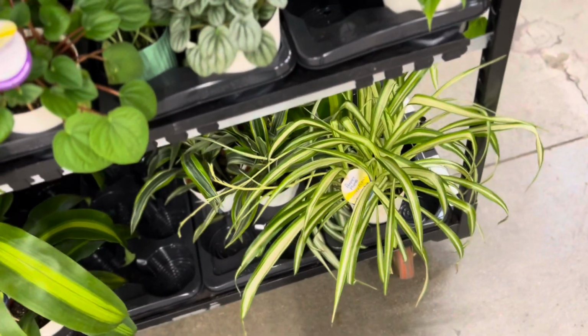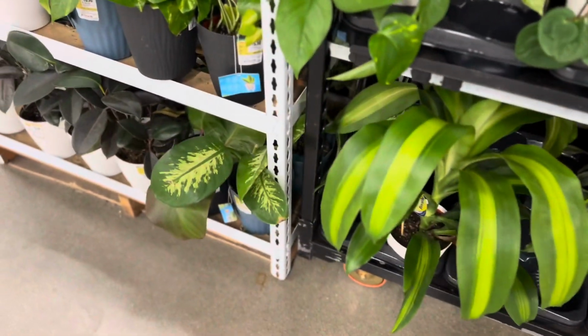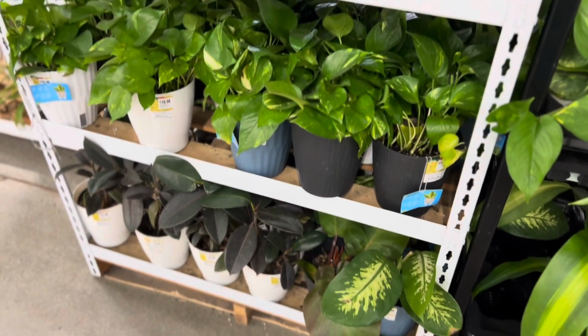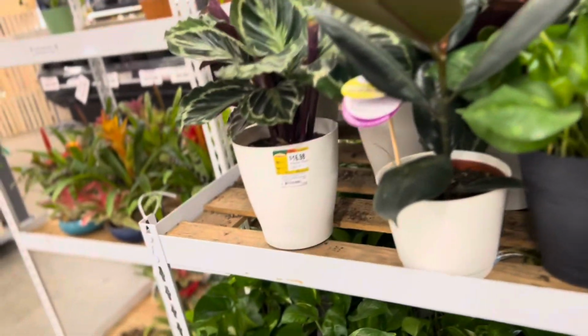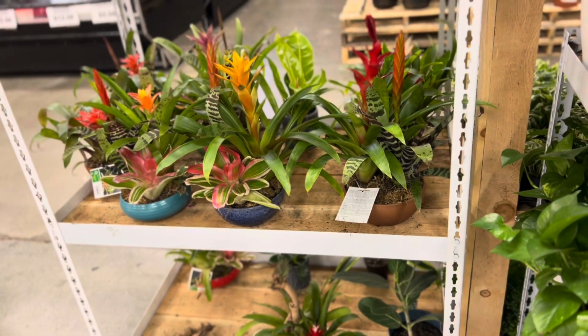This is my favorite spider plant. It thrives on neglect and dappled shade. Another dumb cane, some rubber trees. Those are easy, guys. Rubber trees are easy. The only problem is they keep on getting bigger, and eventually you have to put them outside for them to become a tree or have a very big greenhouse.